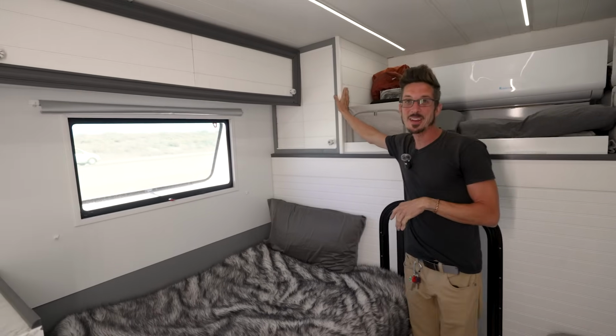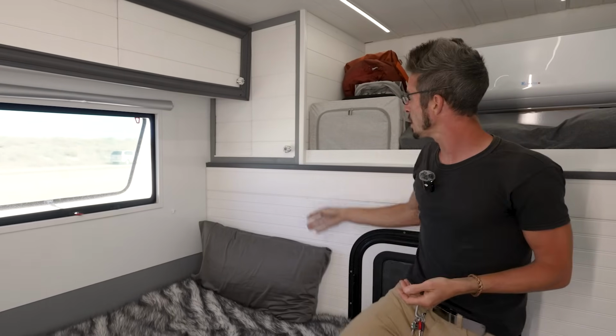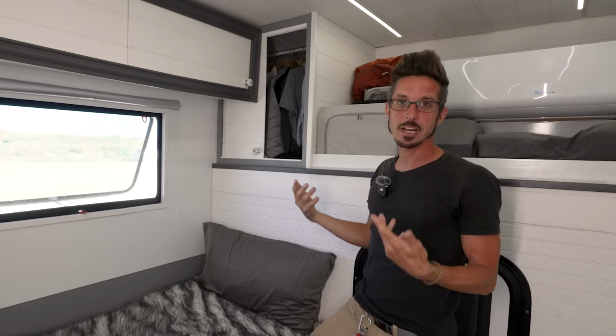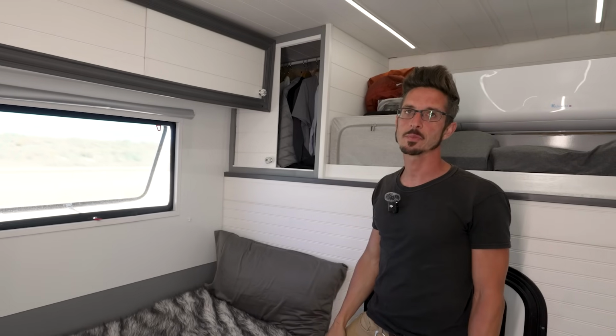And then over here, I really wanted to add a closet, but I didn't want to give up a whole lot of space. I didn't want a full floor to ceiling closet. So I built this little half closet. And so I do actually have shirts and jackets hung up in there. And so it allows me to have things that don't get wrinkled and still keep them looking nice.